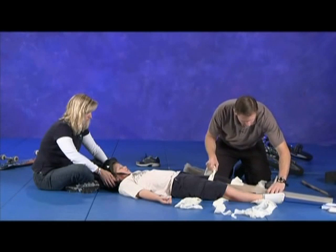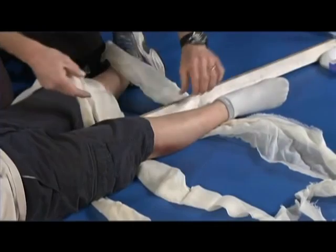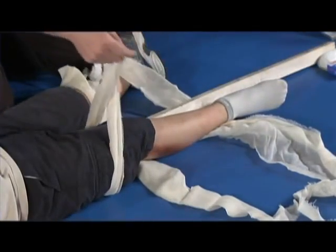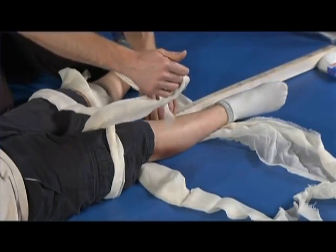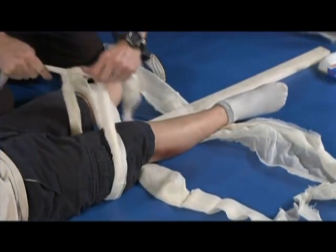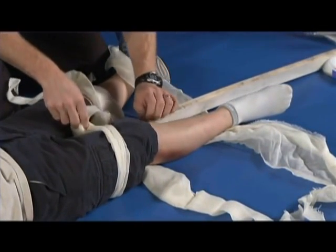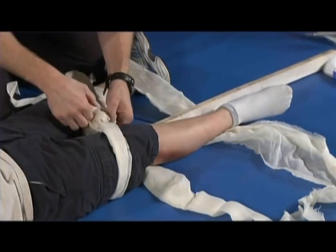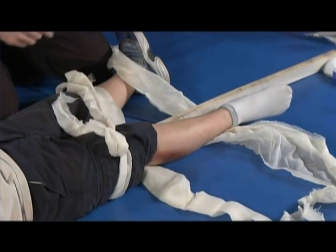And then what I'm going to do is when I place this down here, I'm going to make the tie. Now you may want to run this around the leg 2 times. You can actually make two passes around the leg. And then when you tie this off, you want to actually make the tie right on the side of the splinting material. And the reason you want to do that is because if I make this tie up here, it's going to put pressure on his leg.